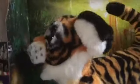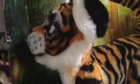And when you roar like this, roar! He roars back. He should roar back. Roar! There we go, it worked. If there are any questions, please comment about this toy. I'll show you a bit more.